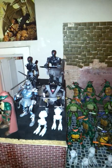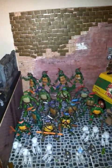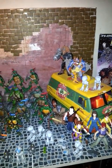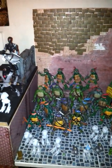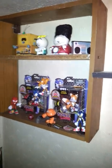Okay, up here is my Turtles collection. It's a mixture of the vintage stuff from the 2003 series and stuff from the 2007 film. I'm just waiting for the new stuff to come out so I can add that to the collection. The diorama you can see in the background is one I made myself years ago for my Marvel Legends, but it wasn't big enough. Got a little bit of a Sonic collection, a few South Park figures there. Not a huge amount to write home about.